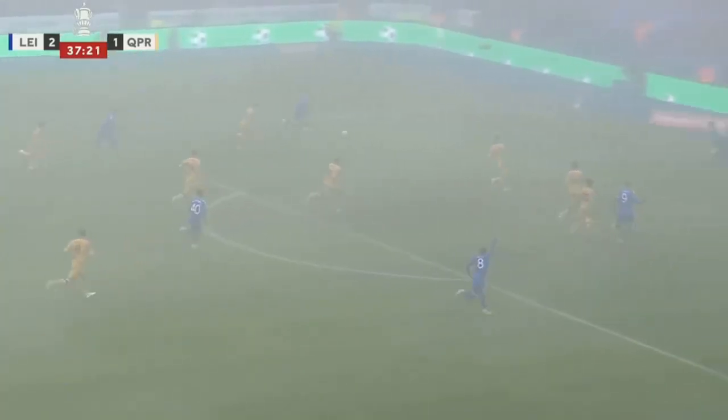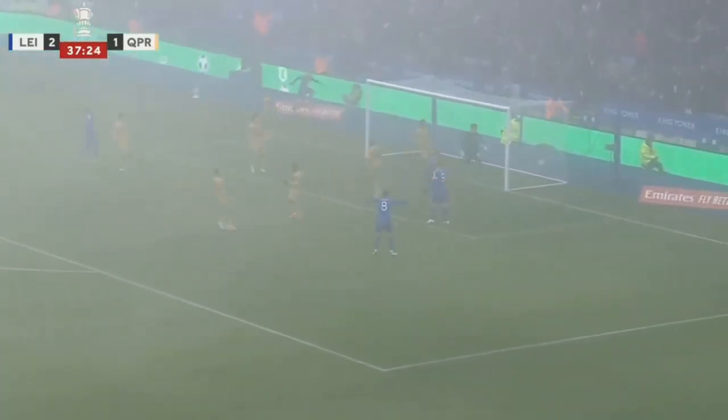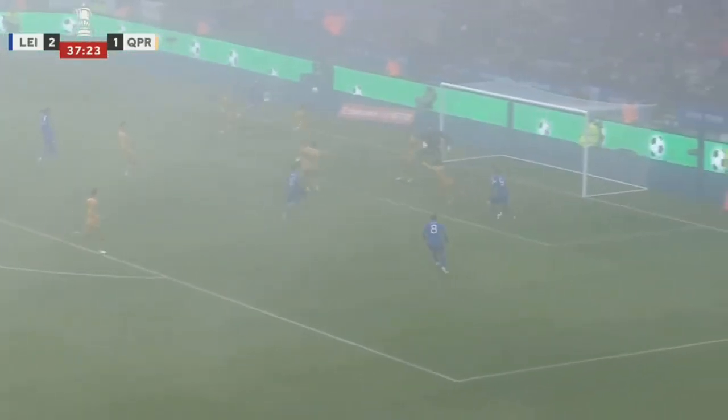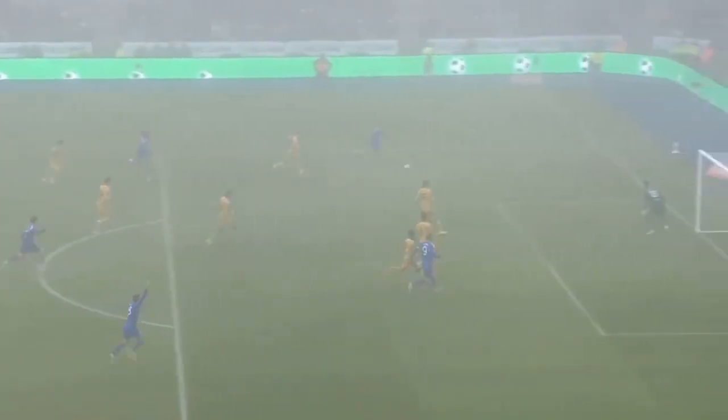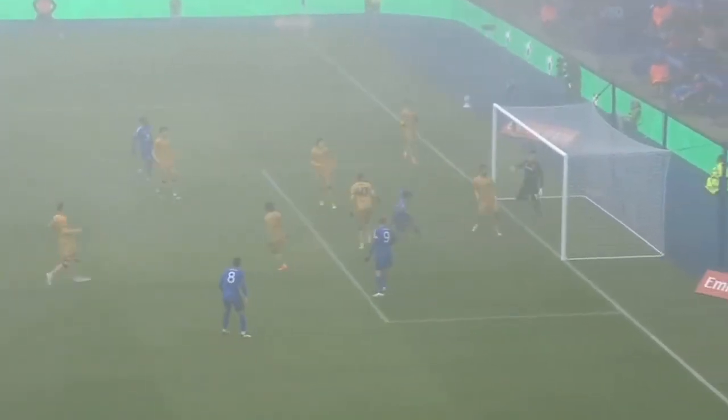Harrison Ashby, just too predictable. And again, it's coming El Kanous's way. El Kanous, Buonanotte, 3-1 Leicester. That's classy and that's clinical. And that is Premier League quality. Rapid attack from the Foxes. And finished by Facundo Buonanotte. A moment that he will cherish as well, having been out of the Leicester City team in recent weeks. It's a great ball, isn't it, from El Kanous?